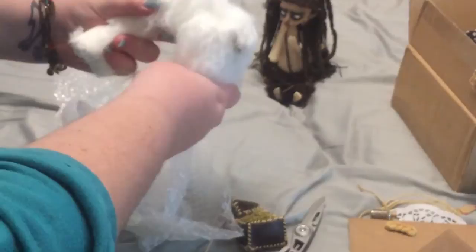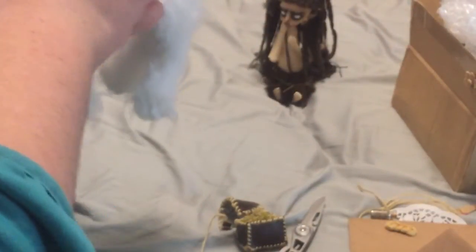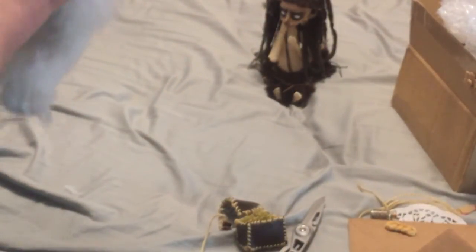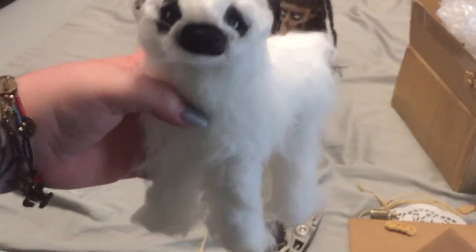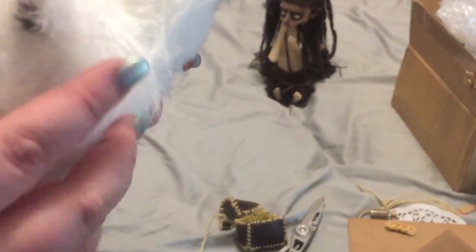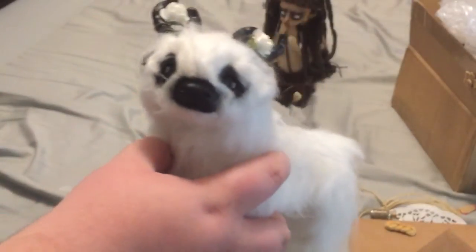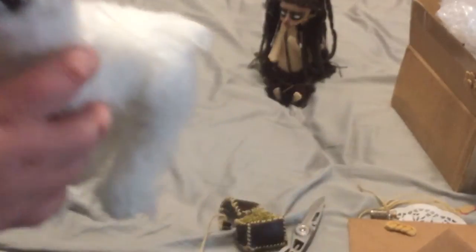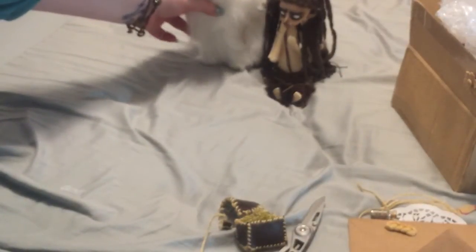Oh wow, he's so much larger than I thought. He's so cute! Okay, so this adorable little baby is a deer sloth, and he's so cute. Oh my god, his little tail in the back. Oh my god, isn't he so adorable, guys? He's so cute. And there he is. He'll go with George.